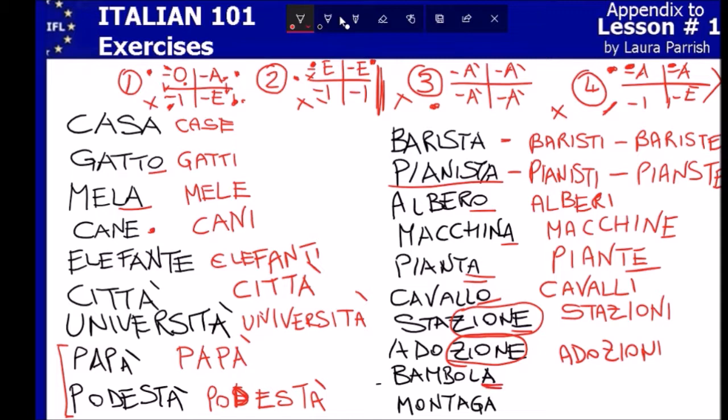Bambola, doll. Here it is feminine, the plural will be bambole. So many dolls. And, oh, here is a mistake. I'm sorry. It is montagna, it is written like that. Montagna belongs to the first group as well. The plural of feminine singular will be montagne. Montagne.